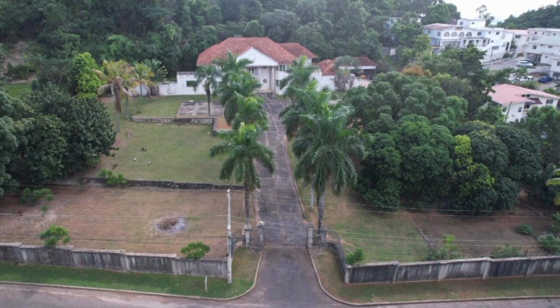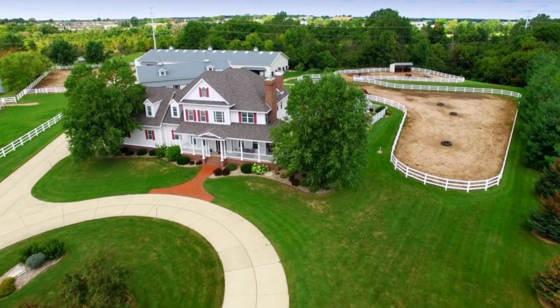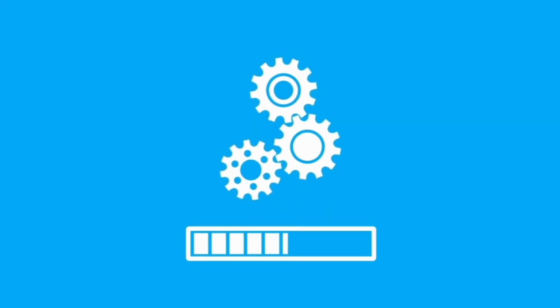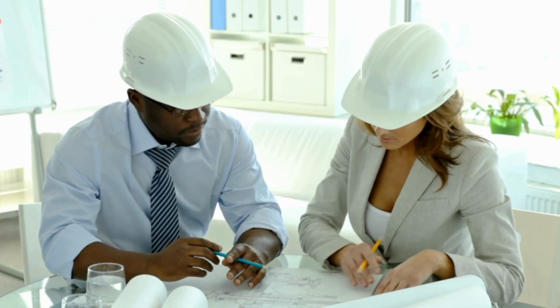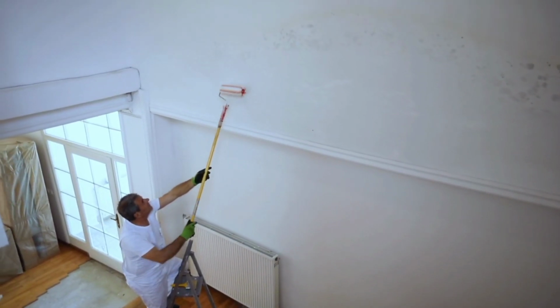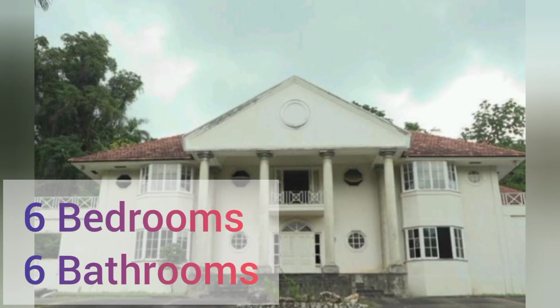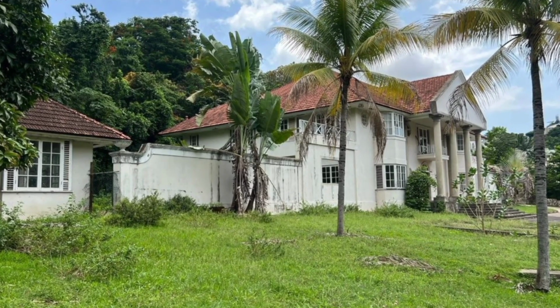Enter this evolving two-story gem, well on its way to becoming a masterpiece. Currently 70 to 75% complete, it eagerly awaits your touch to reach its destined status as an unparalleled work of art. With 6 bedrooms and 6 bathrooms, this meticulously crafted home defines luxury and comfort.